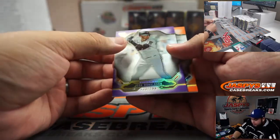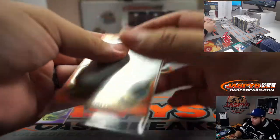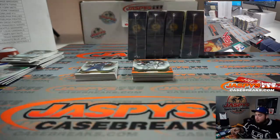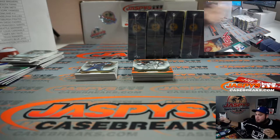Josh Donaldson for the Minnesota Twins and Miguel Cabrera for the Detroit Tigers. Detroit Tigers part of the RMB 74, spot four going to James. A little base. And Minnesota Twins RMB 133, spot three going to Deborah.